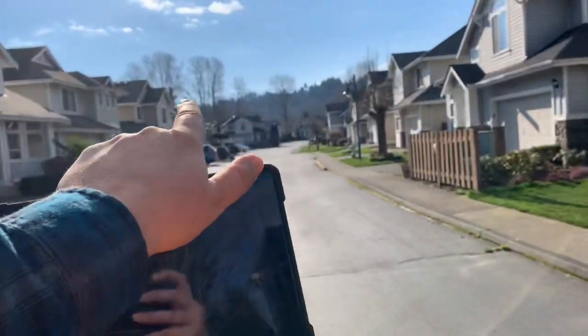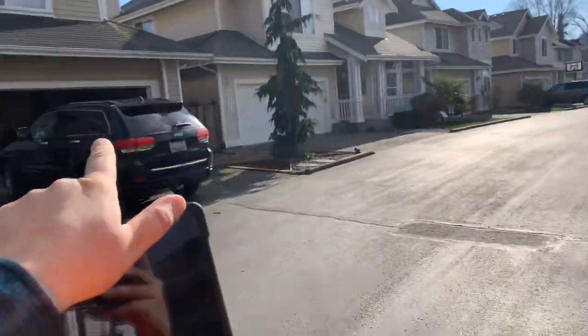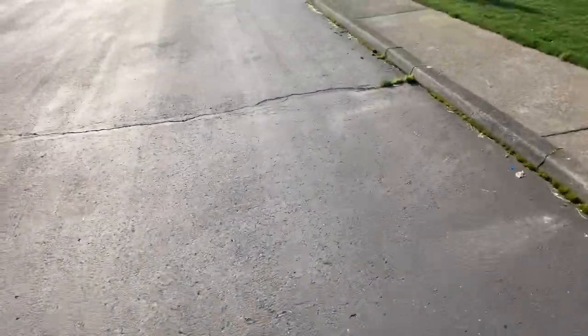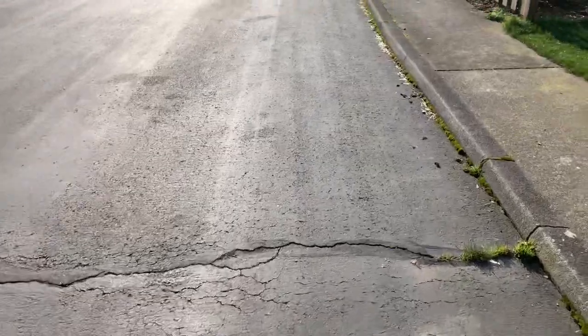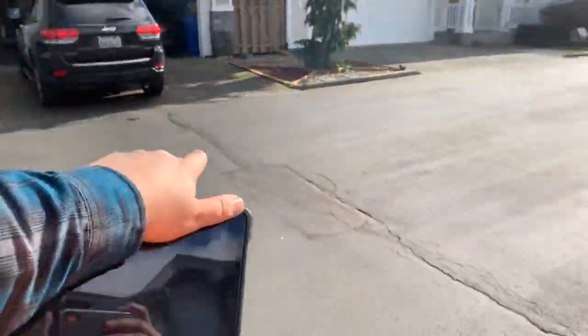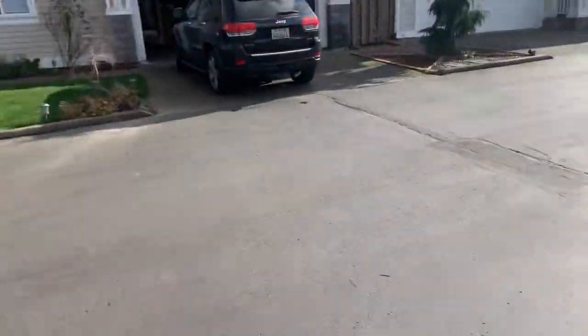Okay, now the 1, 2, 3, 4, the fifth house. Got a good sized crack going across the road here that's starting to widen a little bit. Crack fill might not be the answer, so we'll have to do a 24 by 4 across the road here. Repair.